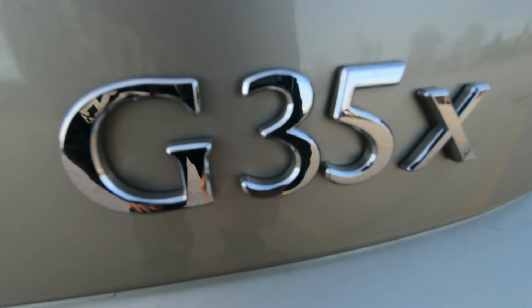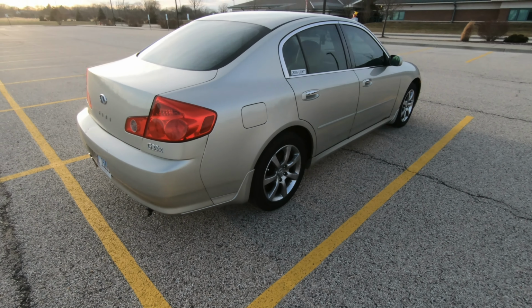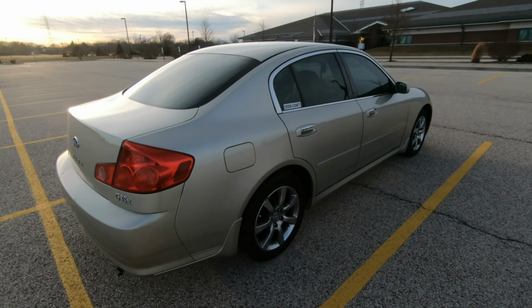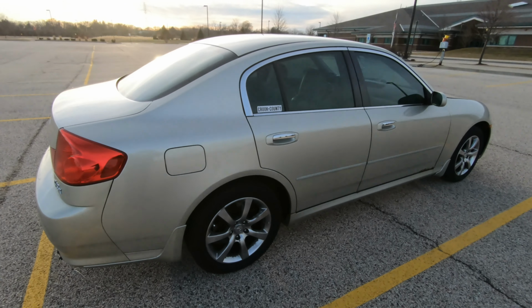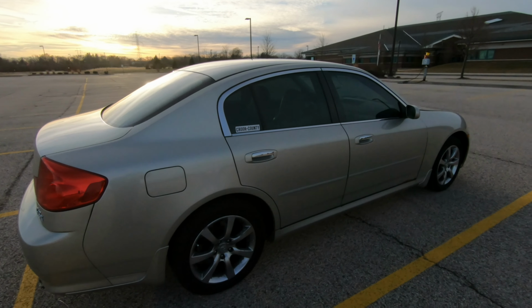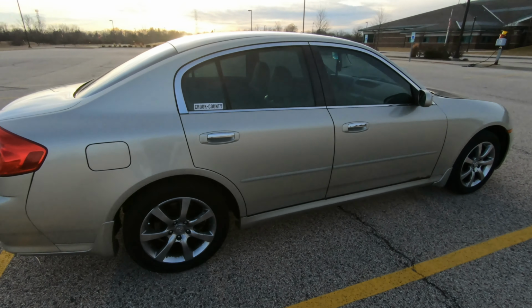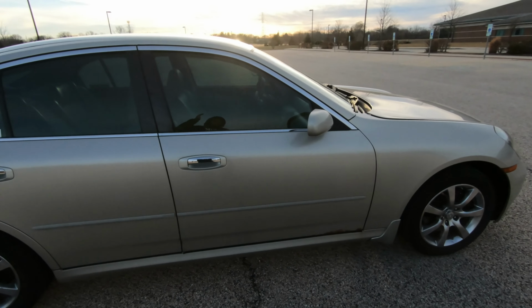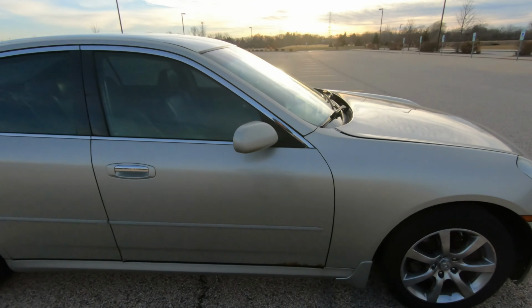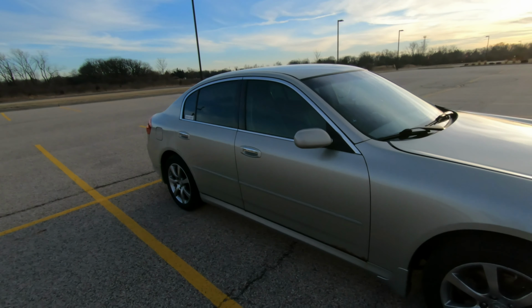This is the X model. This is the four-door saloon, this sedan. They make a coupe version of this car if you guys don't know anything about the Infiniti, but if you guys are G35 fans, then I'm sure you already know about this car. But for the ones that don't, this is a G35, and they make these in a sedan, and they make these in a coupe. They make these rear-wheel drive, or they make these all-wheel drive.